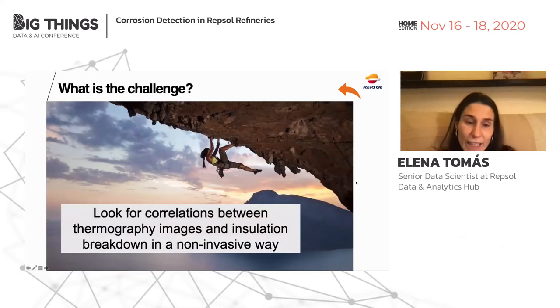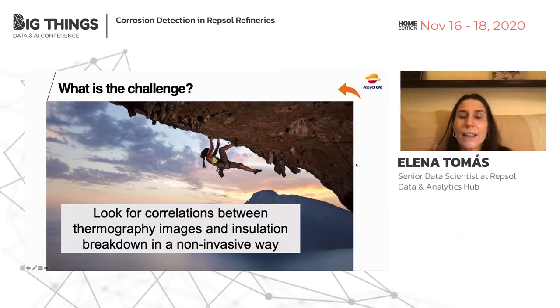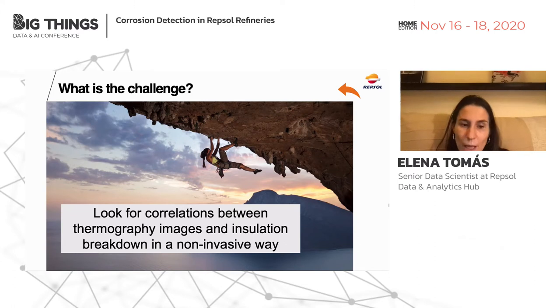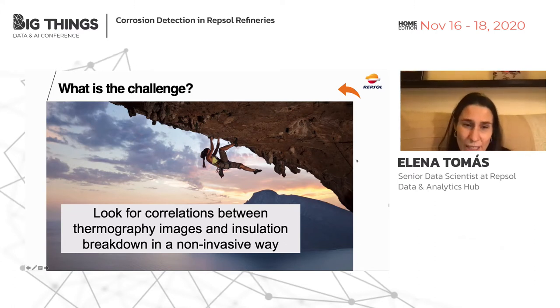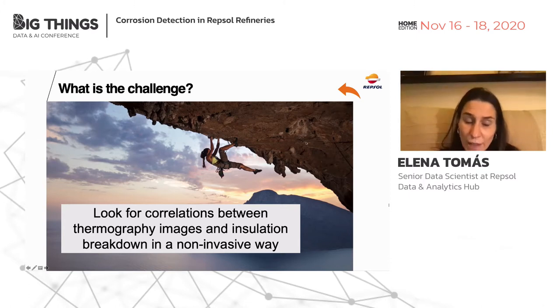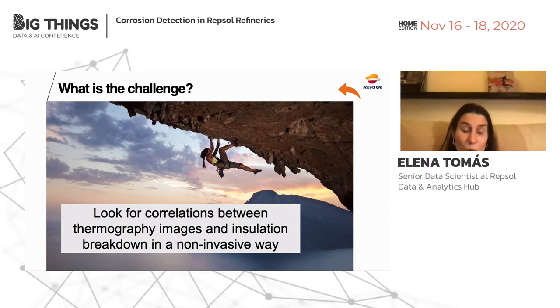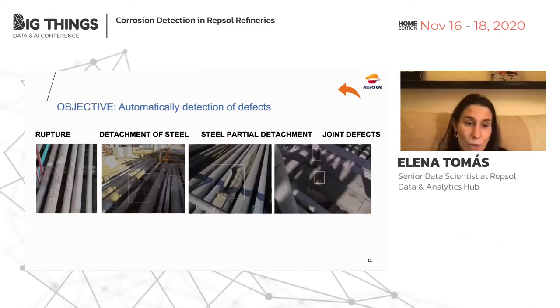Why is this a challenge? The challenge is to look for correlations between the visual and the thermal images and try to find insulation breakdowns of our pipes. The reason it is challenging is that we want to do that in a non-invasive way. We don't want to check the defect manually every time, because to check the defect manually means that we have to remove the insulation, and we would like to remove the insulation only if the operator is quite sure that there is a corrosion problem underneath. So this is what we aim for.